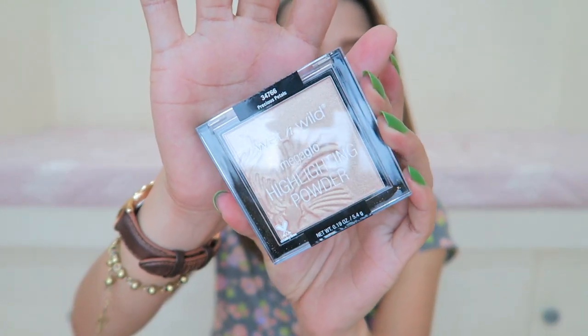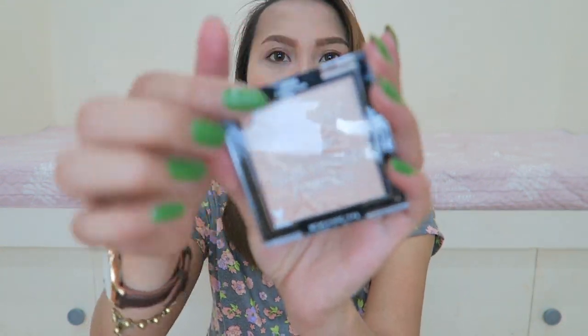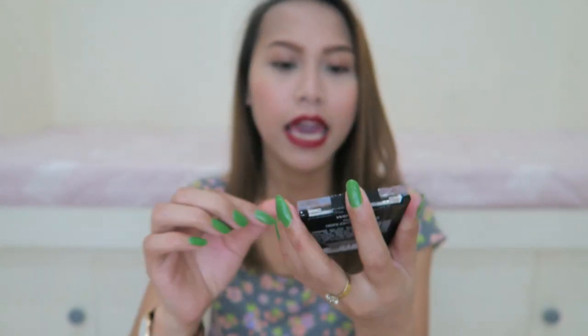And then she also sent me this Wet n Wild Mega Glow Highlighting Powder. I'm pretty sure I've seen Kathleen Lights feature this in one of her videos. I forgot if she likes it or not. I think she likes it. This is in the shade Precious Petals, and I have it on my cheeks right now. I used it right away.